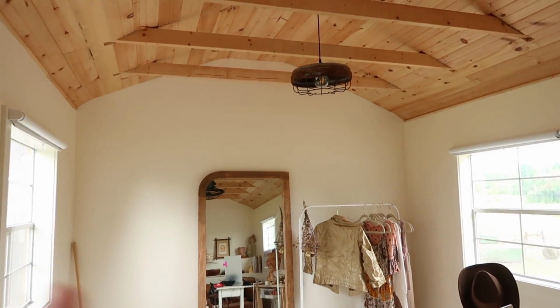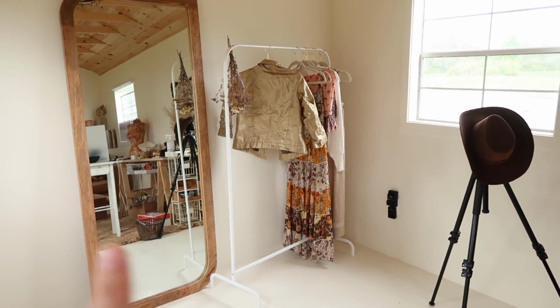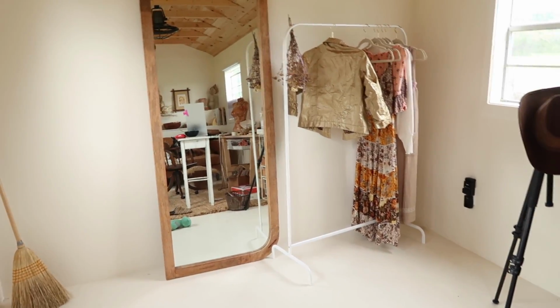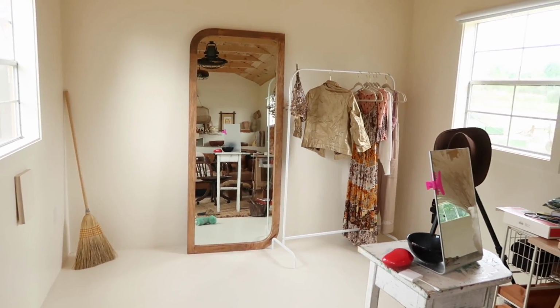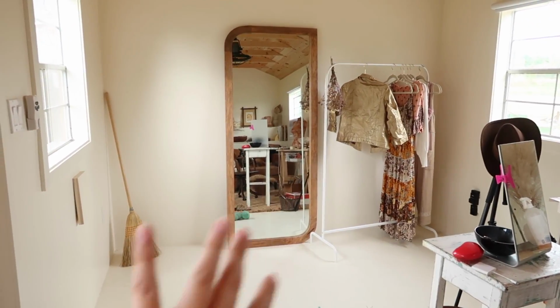This area right here, I don't know if you guys recognize this view. But normally I film little try-on shots here. I like that better than shooting straight on the wall because it gives you a little bit more of a feeling that you're in a space. Anyway, it might look a little bare over here, but that's because I like it like this. I like to be able to film in this area.